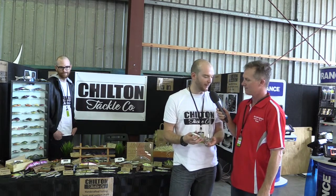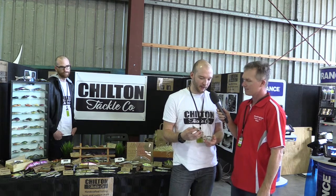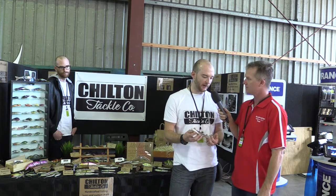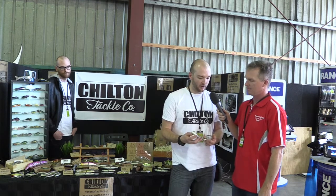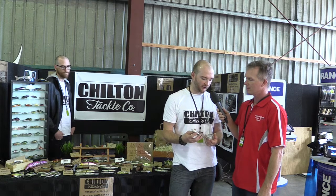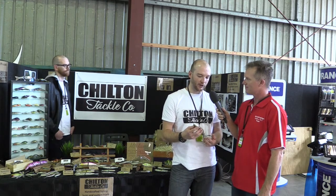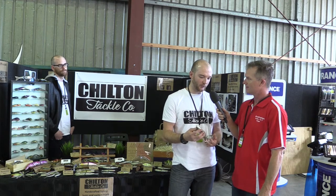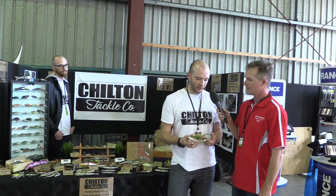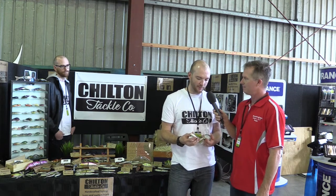Each new design I come up with takes probably a couple of months of testing and weighting. Because it's timber, each piece has to be weighed individually, which again takes a really long time. So lots of testing, fine tuning, a little bit of weight here, a little bit of weight there. Sometimes the tiniest little bit of weight in one position can make all the difference. I find half a gram sometimes can be the difference between a good swimming bait and a bait that just doesn't do anything. So lots of time, lots of patience.